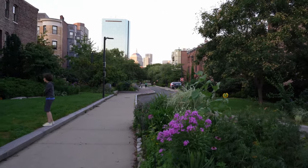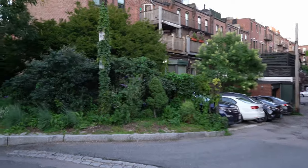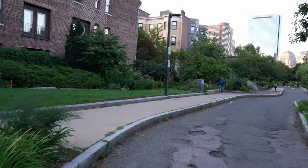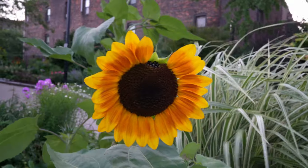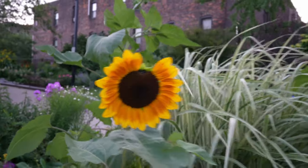A little bit off the path here into the street. It's pretty cool. Nice. Oh, look at that. There's a bunch of these sunflowers that typically tend to be all up and down this part of town, at least this part of the walkway. And you get some really, really nice ones too.